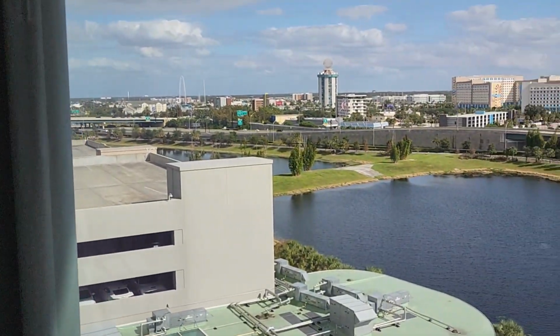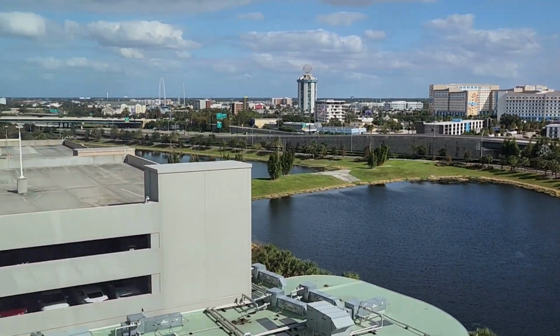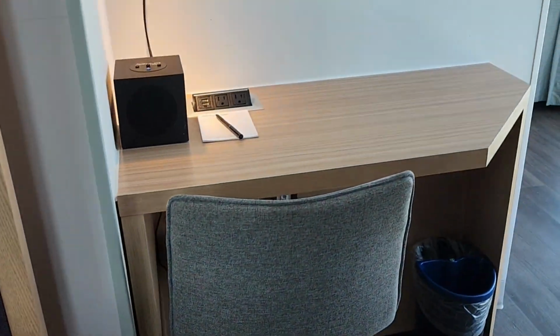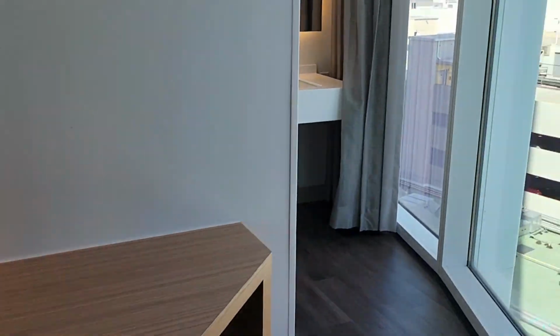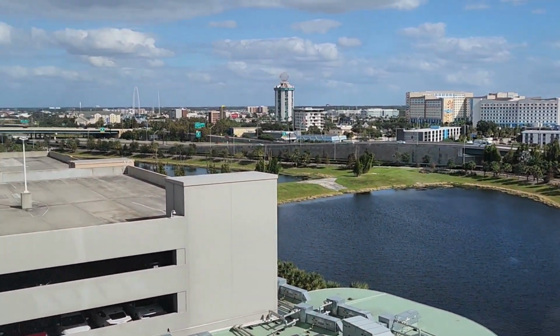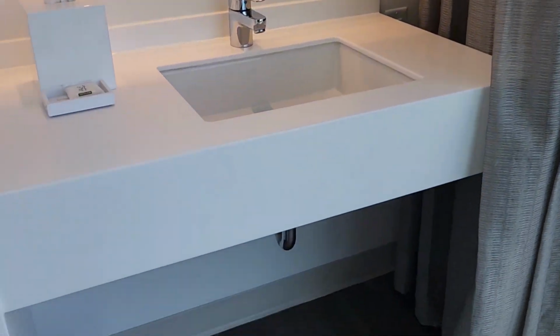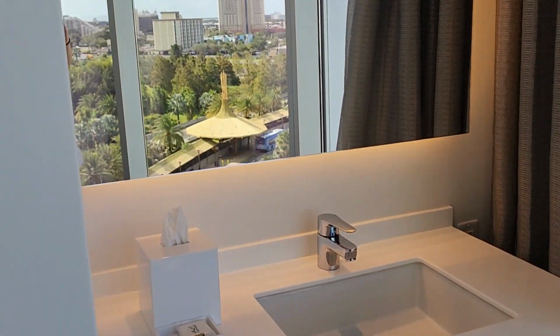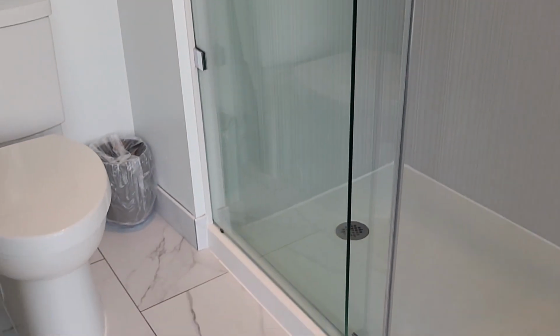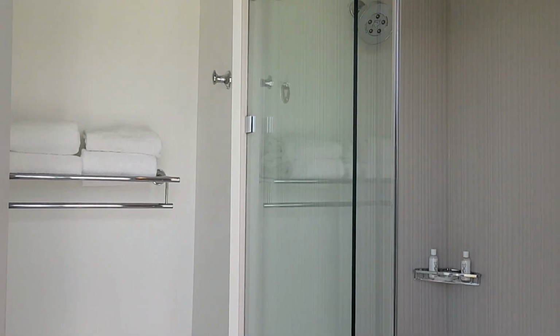This room is just wow, how much space it has in it. It's awesome. Like I said, more charging ports for everything there. A little desk area. And there we go with the bathroom area. With the stand-up shower and toiletries.